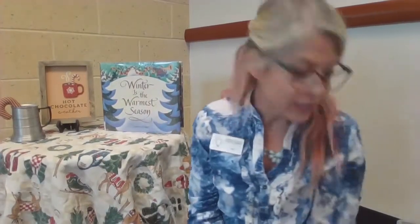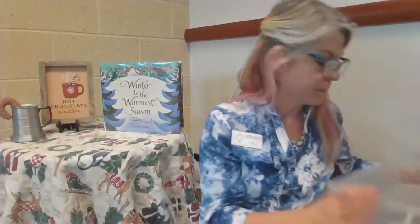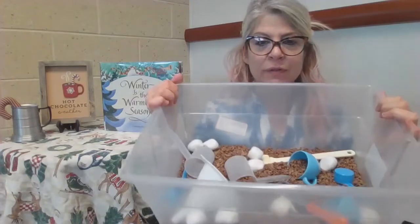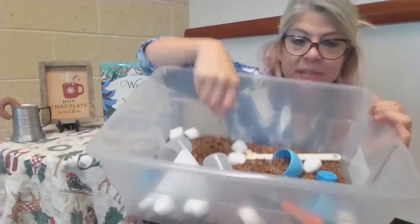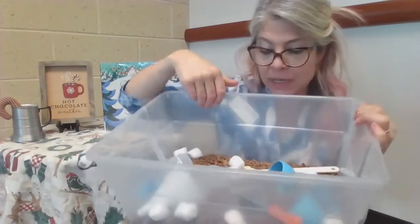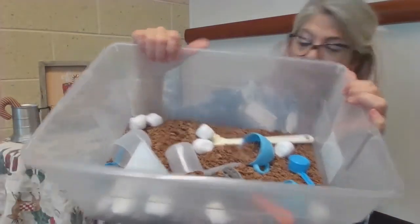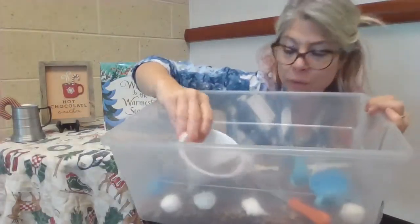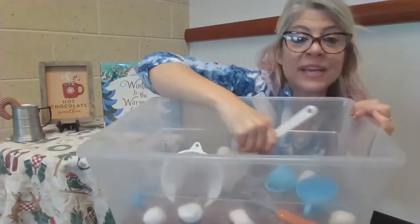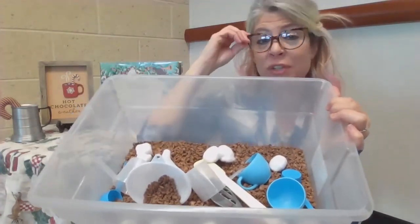All right, friends, so lastly, I have with me a hot chocolate sensory bin, and I'm going to show it to you. I'm going to hold it up here. And friends, all I used to make this was some chocolate puff cereal, some cotton balls, some measuring cups, some cups to play with, a funnel, and some things to stir. Let me just give you a quick demonstration of why sensory bins are so fun.